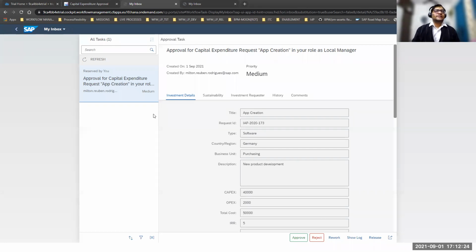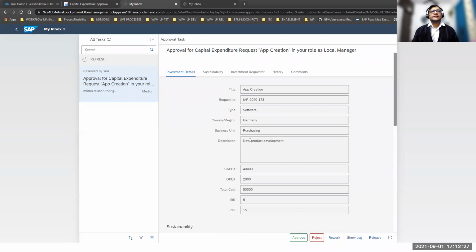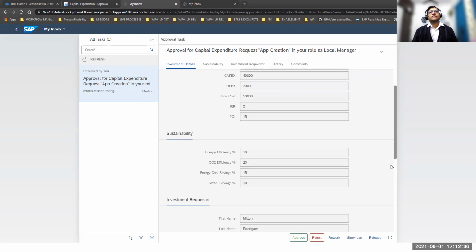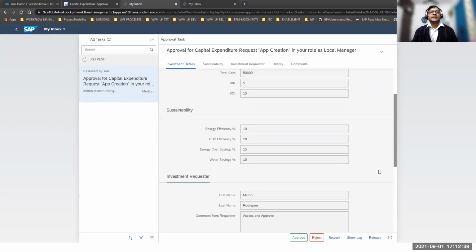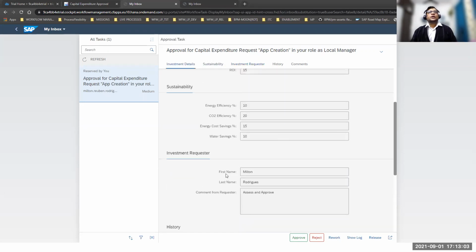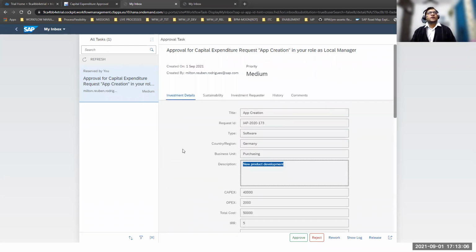So in this case, of course, I have assigned it to myself, and I get the information that, okay, this is the investment detail, there's a new product development that happens, and this is the CapEx, operational expenses, and total costs that could be involved, etc. All relevant information can be displayed to me for me to make an informed decision over here. I can either approve, reject, or rework on this task and make it move forward much more smoothly. Imagine the impact over here from a paper-based trail or from an email-based trail where this form of engagement would be missing. That is what is additionally brought in by workflow management.